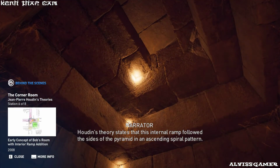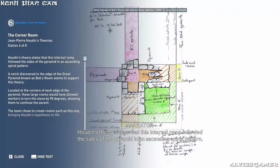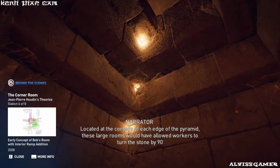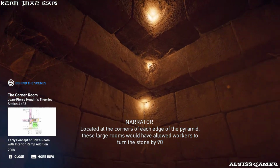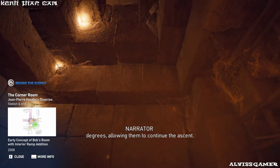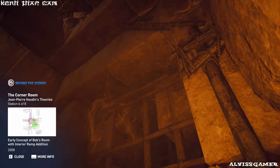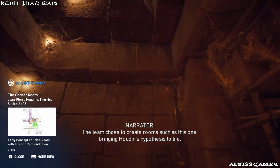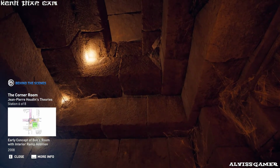Jourdain's theory states that this internal ramp followed the sides of the pyramid in an ascending spiral pattern. A notch discovered in the edge of the Great Pyramid, known as Bob's Room, seems to support this theory. Located at the corners of each edge of the pyramid, these large rooms would have allowed workers to turn the stone by 90 degrees, allowing them to continue the ascent. The team chose to create rooms such as this one, bringing Jourdain's hypothesis to life.